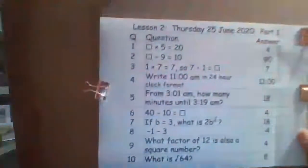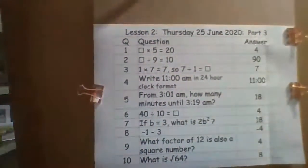Moving on to the last part, part 3. Question 1 is 4. Question 2 is 90. Question 3 is 7. Question 4 is 11. Question 5 is 18. Question 6 is 4. Question 7 is 18. Question 8 is negative 4. Question 9 is 4. And question 10 is 8.